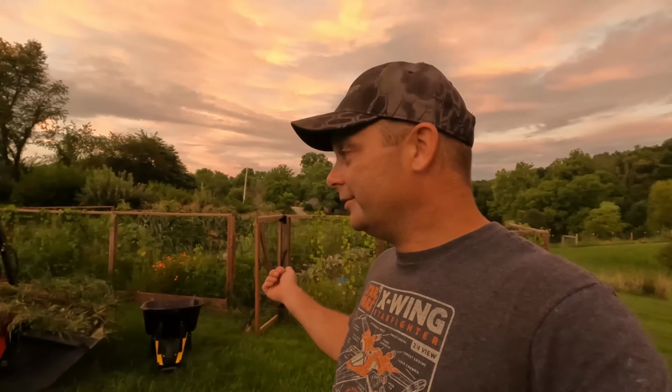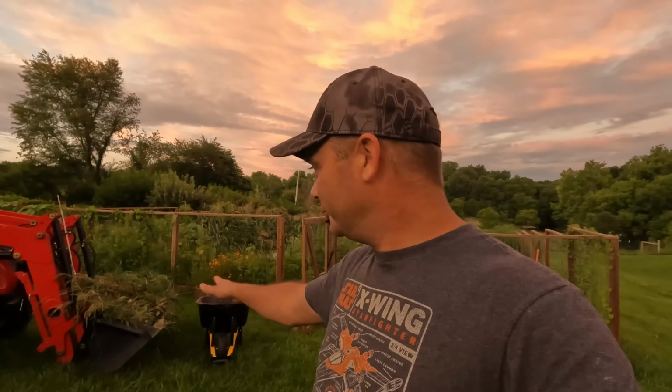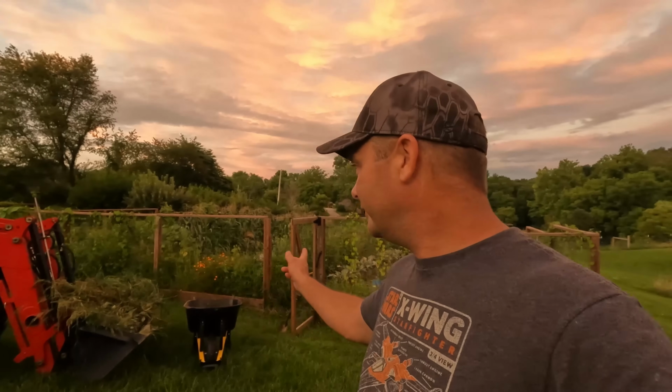I have been working out here in the garden. I do have another bucket full of weeds that needs hauled off. I'll probably end up with another couple buckets before I'm over with. And the sweet corn will be here pretty soon too. We'll be harvesting that here in another week or so.